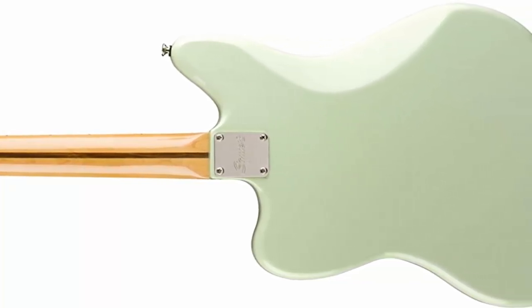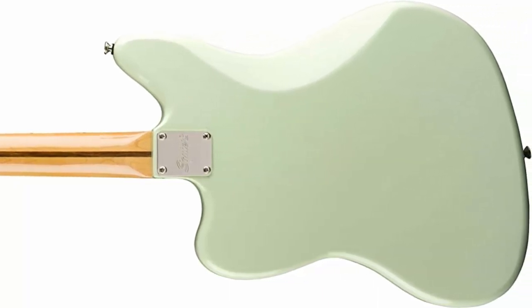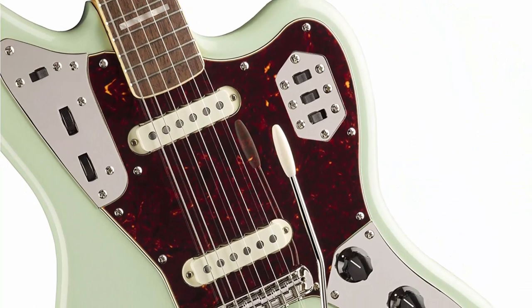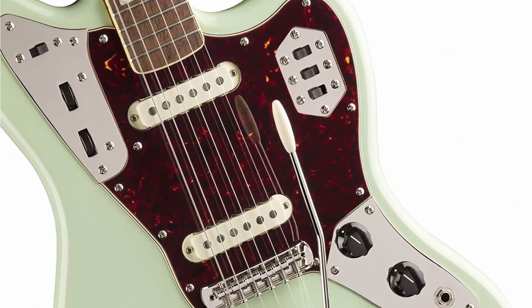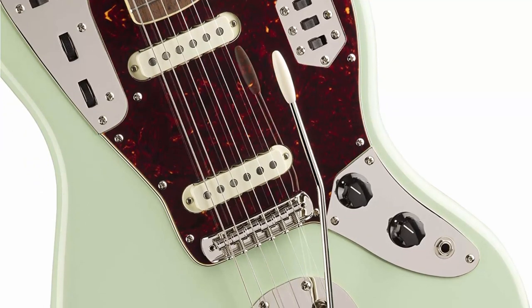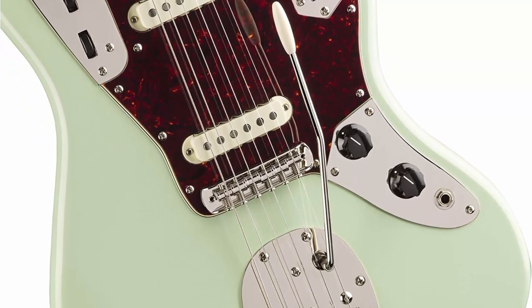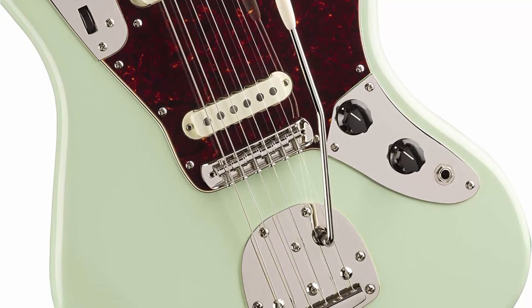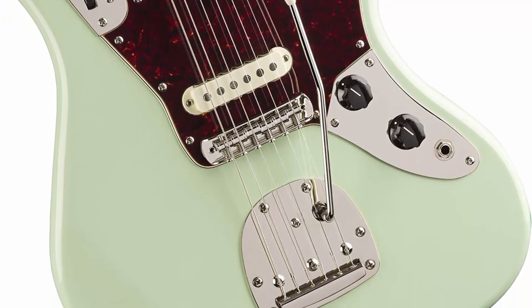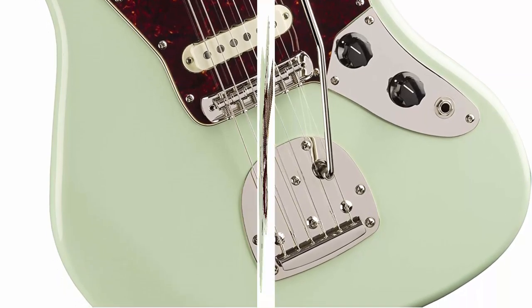The Classic Vibe 70s Jaguar turns up the volume on retro style and produces incredible tone courtesy of its dual Fender designed Alnico single coil pickups. Small hands will appreciate the short 24 scale length and slim, comfortable C-shaped neck profile with an easy playing 9.5 radius fingerboard and narrow tall frets.